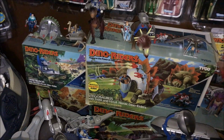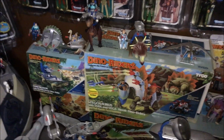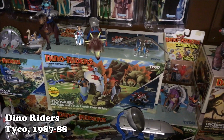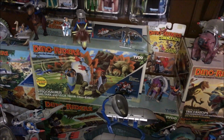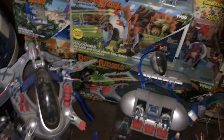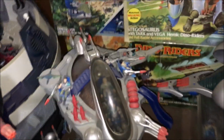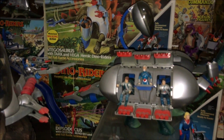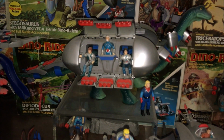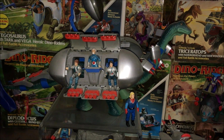And we move on to Dino Riders? Yeah, I would say another fan favorite. I like Dino Riders. People like Dino Riders. I think they were amazing on display. I think it was a really neat toy line. They came out in the mid-'80s. But unfortunately, the plastic that they used for almost all of them has become very, very brittle over the years.